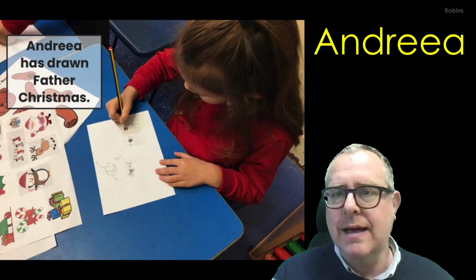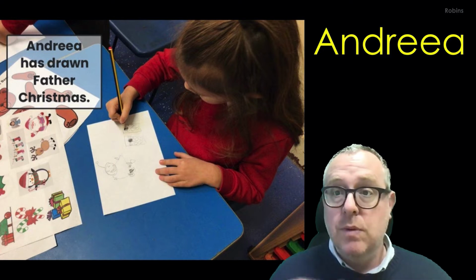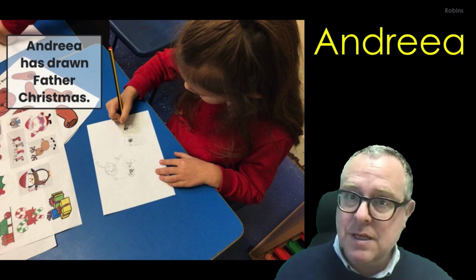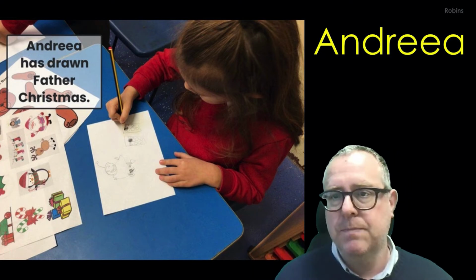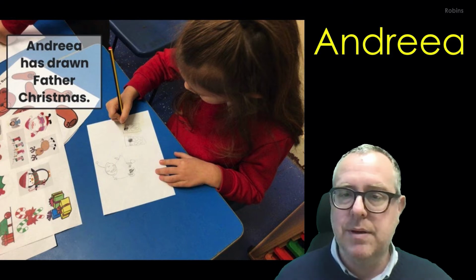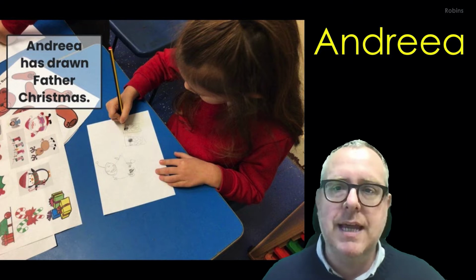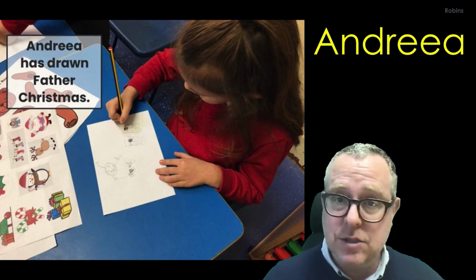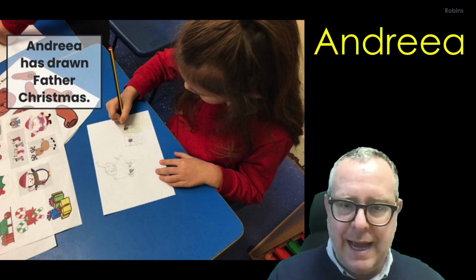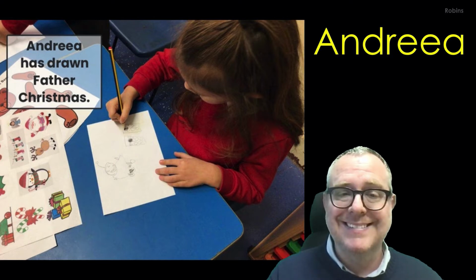Next up, we have Andreea. She's an excellent learner because when she started school, she didn't have much English, and her English has developed and her confidence has improved too. She's become so engaged with her learning and she has started to volunteer to take part in class discussions. It's good to see how she has become so happy and relaxed at school. Here she is drawing a fantastic picture of Santa for their advent calendar. That's amazing. Can we give Andreea a round of applause, please?